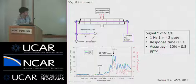And so this shows a spectrum that we can acquire with the instrument if we just scan the laser. So this is pretty high resolution. This is 216.9 nanometers, but this whole scan is like 20 picometers wide, the range of the scan. And in red, this shows the absorption cross-section you can find for SO2 in the literature. And then these lines show the fluorescence spectrum that we can see with our instrument.